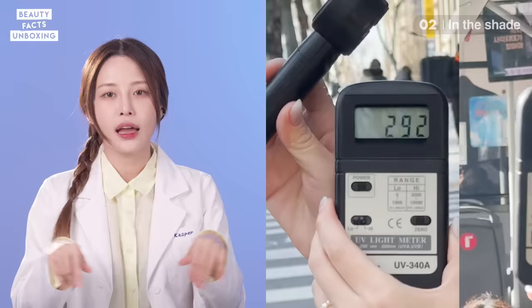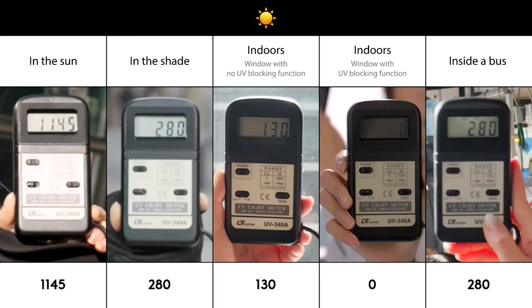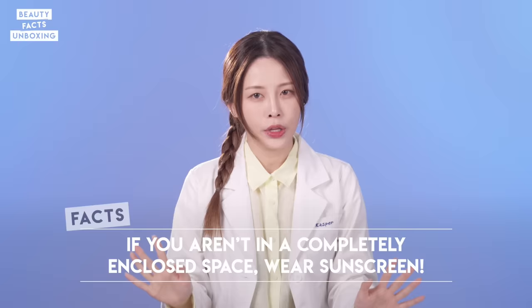I also held the test inside of a bus. The UV index in the window seat went up to 280, which is similar to the UV index measured in the shade. So whether we're in the shade, on the bus, or in a room with windows, our skin is not completely safe from UV rays. Do you need to wear sunscreen even when you're indoors? Unfortunately, the answer to this question is yes, it's best if you do.